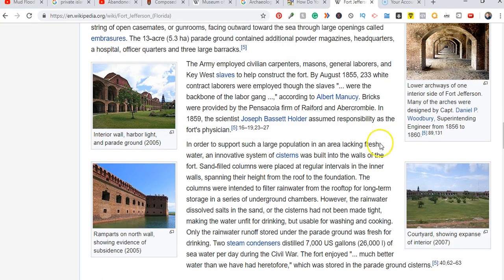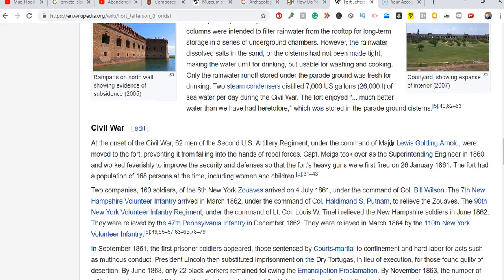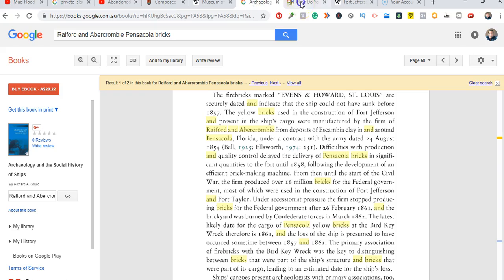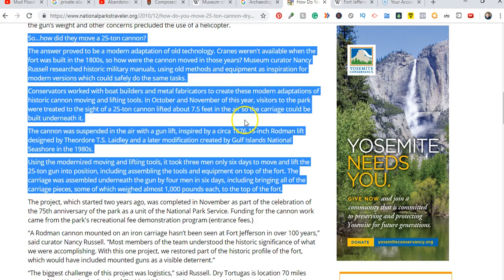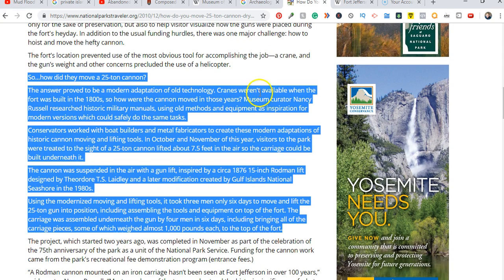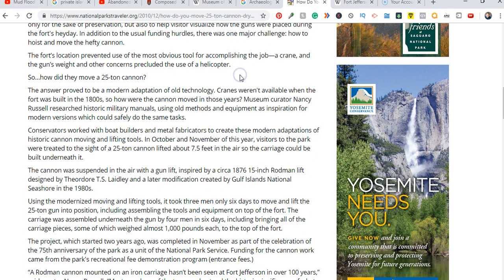And that's pretty much who built it. There's just a bit more on it there. So it's all a bit strange, guys. Like I said, if you've got any more info, let me know. But I found this when I was trying to find out how they moved the bricks, and this tells about how this is all about.